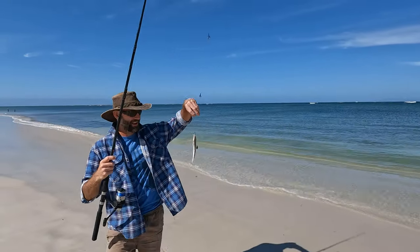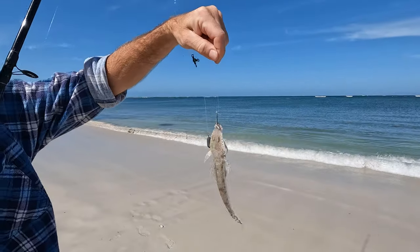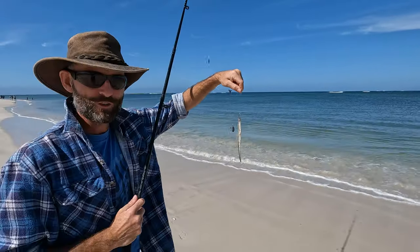Hey, what you got? Little mini flathead. I think he might be a touch on the small side, eh?